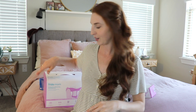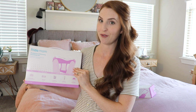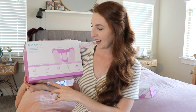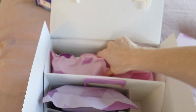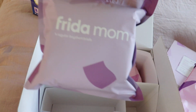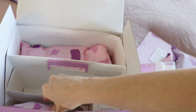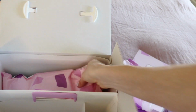Okay, so first things first, I got the Frida Mom Postpartum Recovery Essentials Kit. Very neat and cool. It has the disposable postpartum underwear, instant ice maxi pads, the perineal cooling pad liners, perineal healing foam, and toilet storage caddy. So I'm going to set that on top of my toilet so that it's there, easy to access.